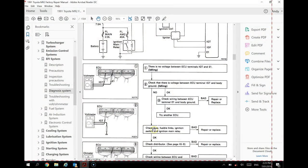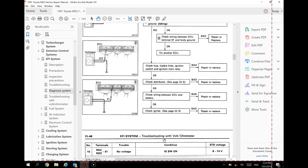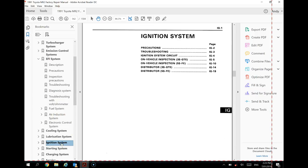So we've checked the fusible links, and the ignition main relay. What we haven't checked is the ignition switch itself, but we are getting current feed. So I think that's fine, we can discount that, I think. Okay, now it says to go on to checking the distributor. See page IG9. Right. IG9, what the hell's that? Let's have a look. Ignition system, there we go.